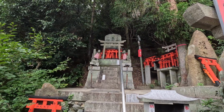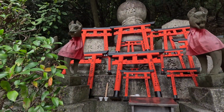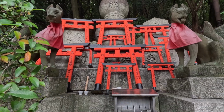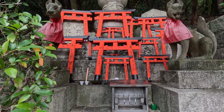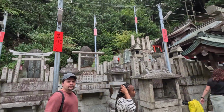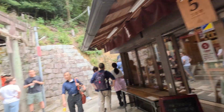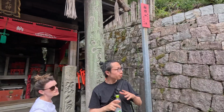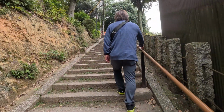Cool looking little shrine right there. Another little shrine area. I don't know if they're foxes or cats, but I see a lot of them, so maybe that's what the god is of this particular shrine. Alright, coming up at the top of another flight of steps. Little rest area and some cool looking shrines. Looks like some more steps to go, so let's make it happen.